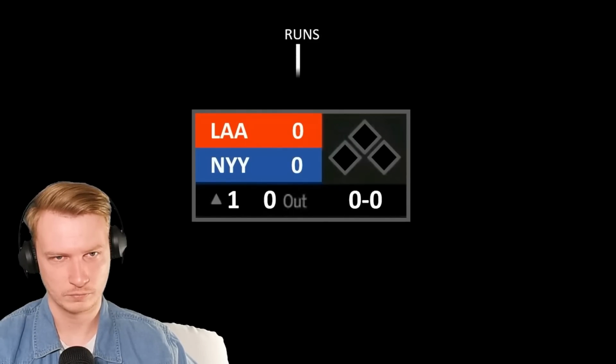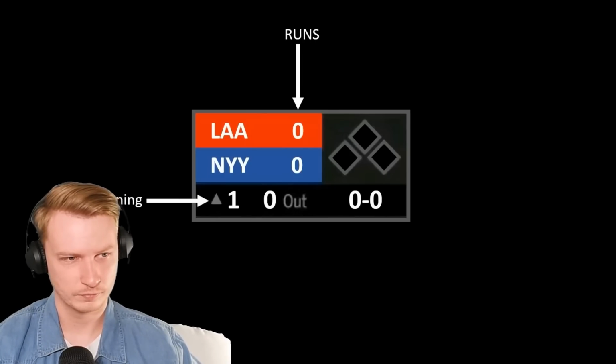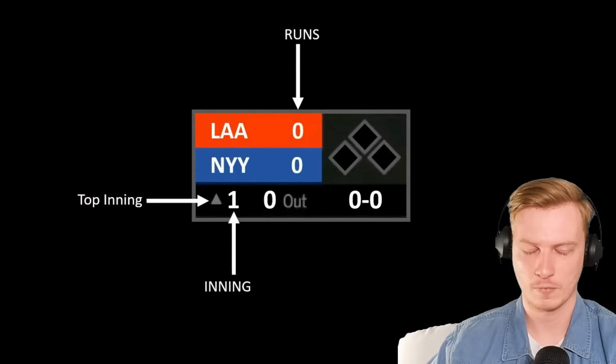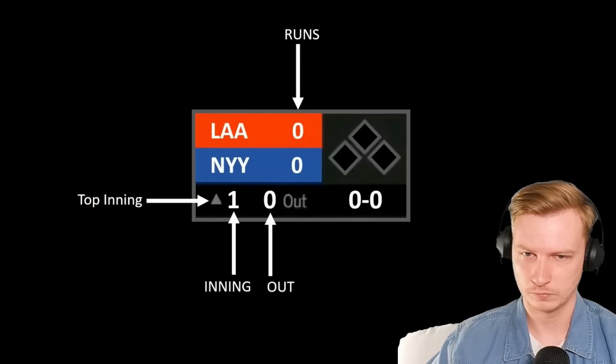Because it's the beginning of the match, the runs are 0-0. No one is on the bases. The triangle pointing upward is showing LAA is batting first. When the triangle is down, it's called the bottom inning, and then NYY would be batting. One shows first inning because the match has just started. 0 shows the outs. Because there are 0 outs, it's 0. They have 3 outs and then the inning would change.